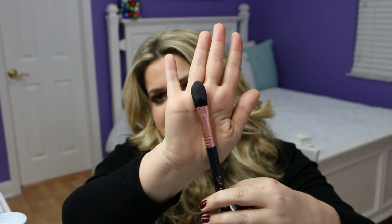This is the F65 brush, and I pretty much just dip the brush in there and apply it to the areas of my face that have a little bit of redness. I don't use this when I go full on foundation because then it'll be just too much product. I only use it when I wear a lighter foundation or where I'm not using foundation at all. So with my IT Cosmetics CC Cream, I like to use it over that a lot.